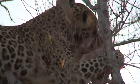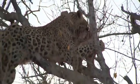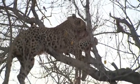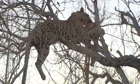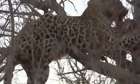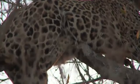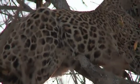Look at that. It always amazes me how leopards can just perch in sometimes the most inconvenient of spots. And if we look at how his back leg is sitting, I can't be comfortable. Okay, let's move around.